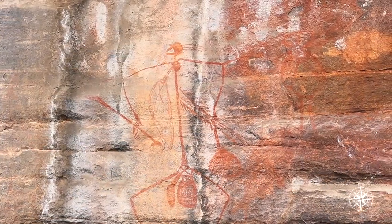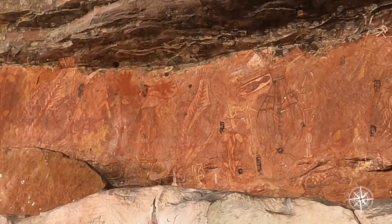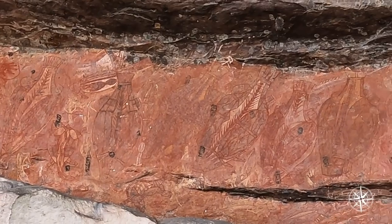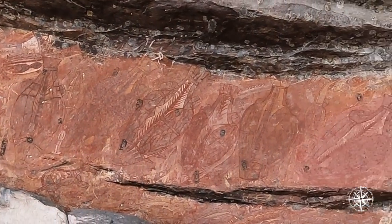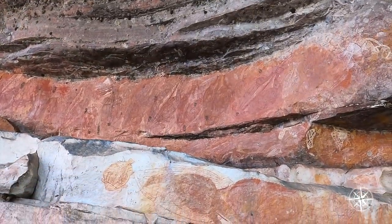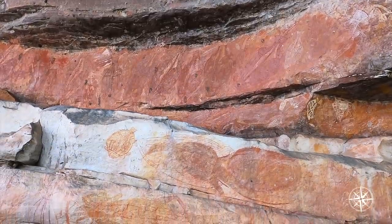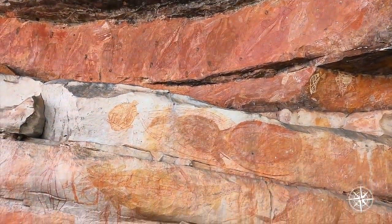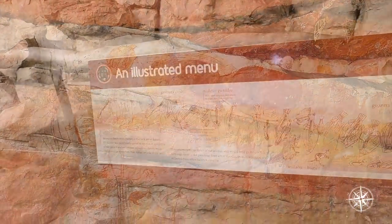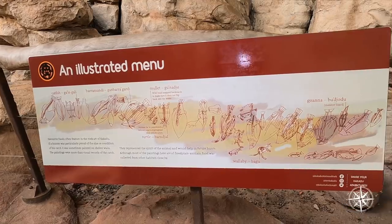Now that we've been to here, Ubirr, hopefully we're saying that right, it's on a whole other level. Stencil art, it is truly incredible. It is actually regarded as one of the finest collections of artwork in the world. And it's not until you're actually standing there, taking it in, that you really get that wow moment when you really think about how old this artwork is and the intricate detail of it.